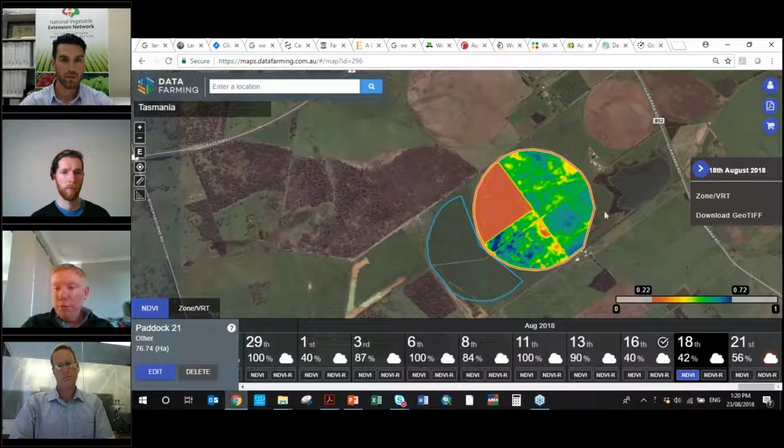This is a farm in Tasmania where we've clicked on the paddock, and we've got the NDVI for that paddock, and you can see the numbers down here, 0.22 to 0.72. So there's quite a big range there, obviously, because a quarter of that centre pivot there is in fallow at the moment. So the bigger the number there, the better the crop, or the more healthy the vegetation is.